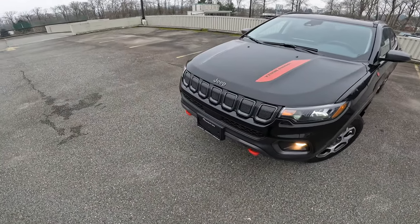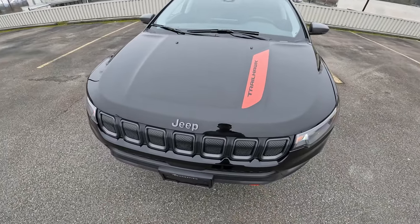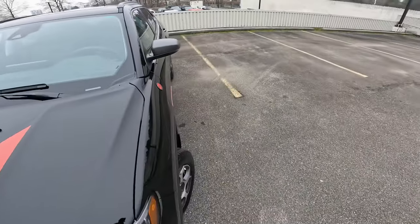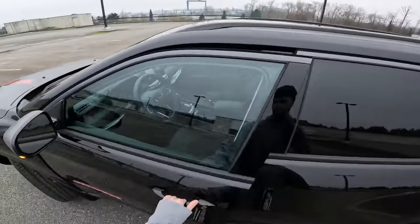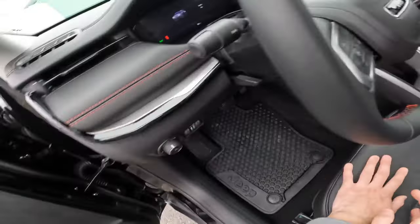But the one thing I want to mention, like we were just talking about in the back, I know it's a little bit loud right now, so hopefully you can hear me. But you know what, let's actually just turn the car off for a second here, so we can go over this. We'll turn it on one more time.